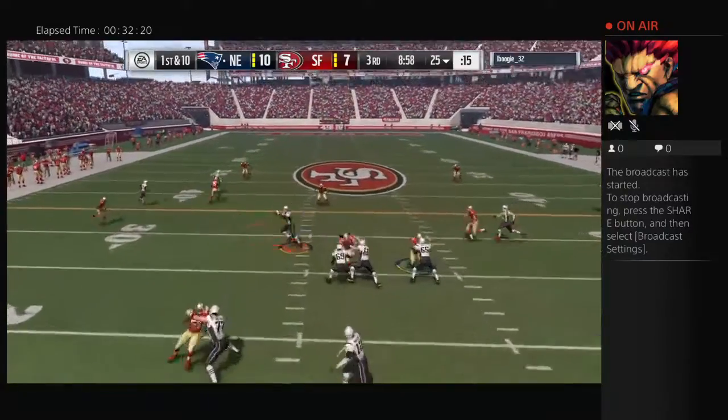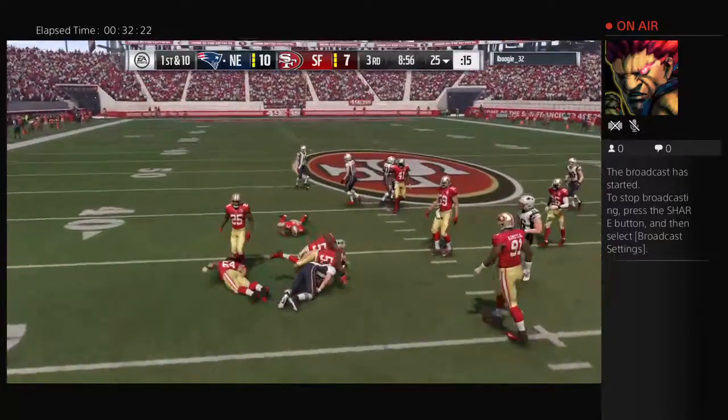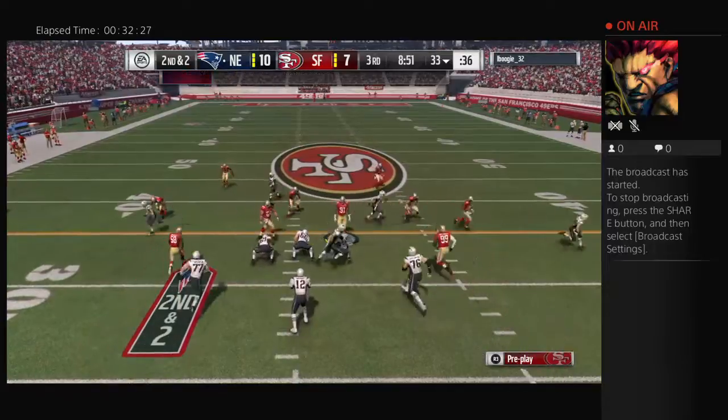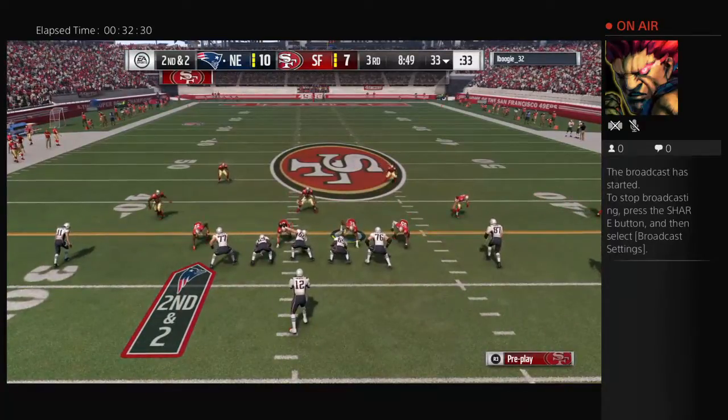On 1st and 10, here's Brady. And it's a short one here, complete to the tight end. And he'll get it up to the 33-yard line. It'll be a gain of 8 yards, and that'll make it 2nd down.